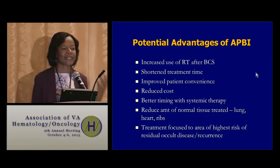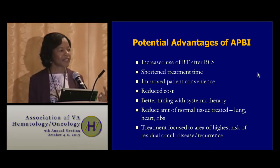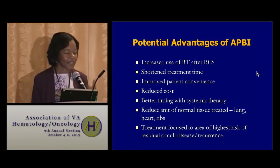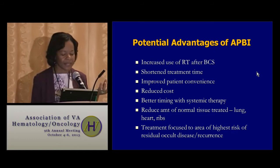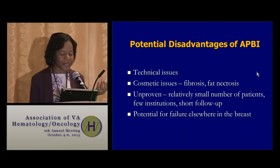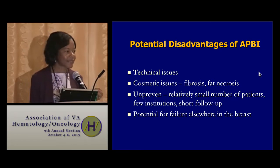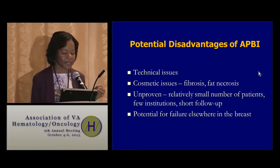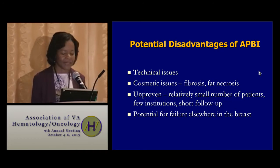Also, since we're treating less of the breast, then remember the structures I had showed you before: the ribs, the lung, and the heart. If you treat less of the breast, you're going to be treating less of those other normal structures also. So you're concentrating on the area of the highest risk and the most chance of recurrence. Some of the downsides are, of course, it's more technical, and depending on the experience of the person, that may be affected. We also have cosmesis and fibrosis, and so far, the numbers don't compare to the numbers we have in the other trials.